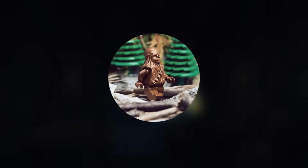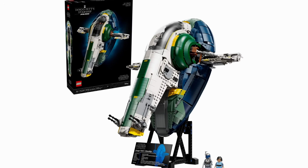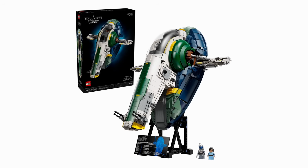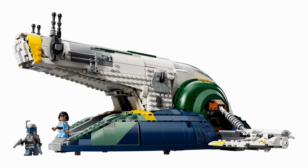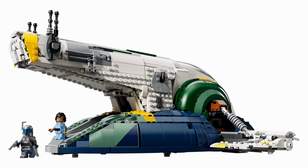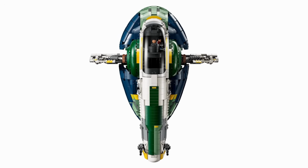Anyways though, next up we have the main highlight set for this wave that we've all been waiting on, that being the UCS 75409 Jango Fett Slave 1 with 2,970 pieces and a retail price of $300 US. And I know that most of you guys watching this video have already seen in-depth reviews on this, so I'm not going to talk about it too in-depth until I personally make my own review on it. But in summary, it looks great.